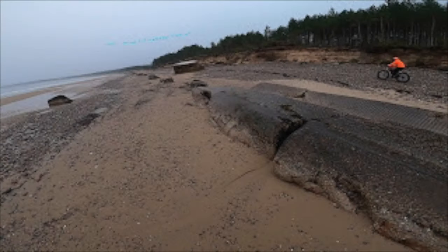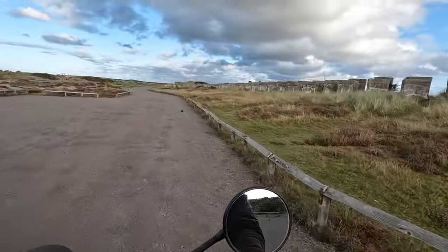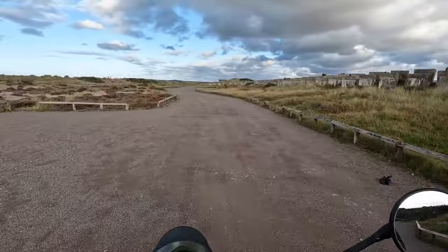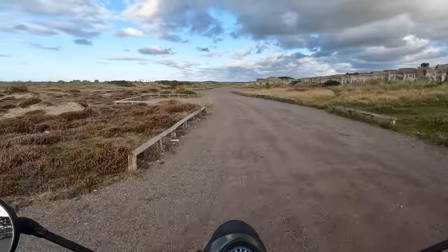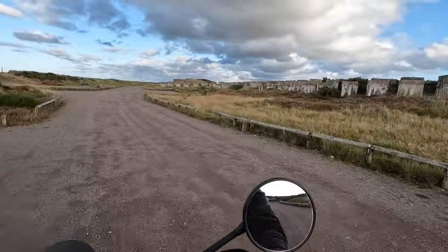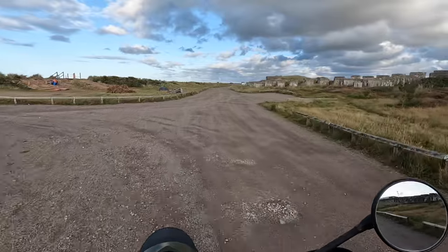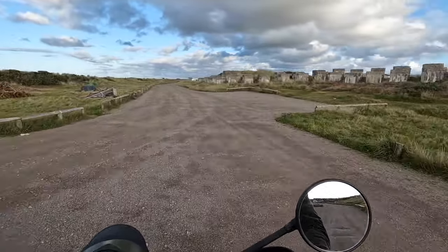There's even an Atlantic wall that was built for training, because they were using all this as defensive training. So it's a fascinating place and definitely worth a visit, whether you're up in a campervan or with a caravan, or as I'm doing tonight, camping. It's a lovely place in summer, quite busy obviously in tourist season, but it's a great place.